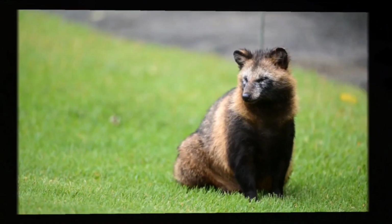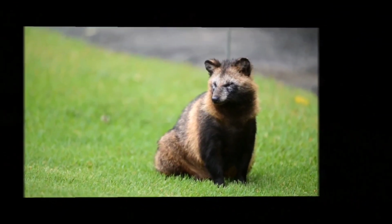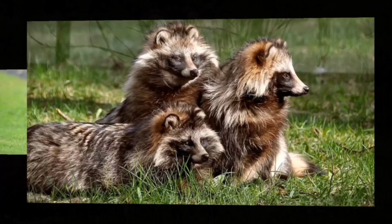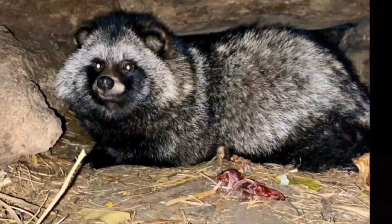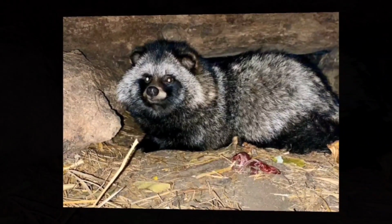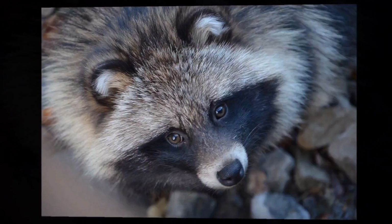They'll typically find an abandoned burrow created by a badger or other animal and settle in for the cold weather months, also preferring to hibernate in pairs, which fits nicely with the fact that they mate for life. And these couples usually produce a litter of around 6 pups, although they can have more than twice as many at a time. That's a pretty big family to provide for.